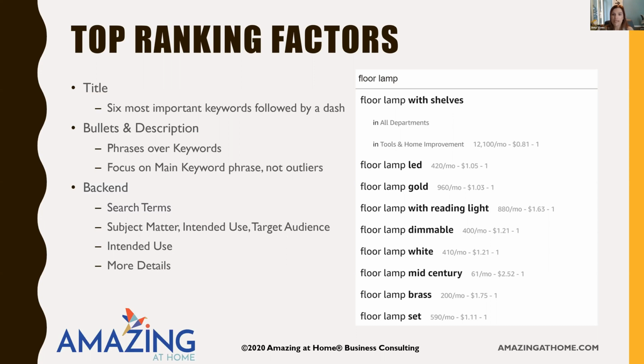So the biggest mistake I see copywriters make is they use individual keywords and they scatter them throughout the listing, and they don't use these important phrases. And I'm able to very easily show my clients, when they come to me for listing optimization, all these opportunities where they are missing showing up in essential keyword searches and why they're not ranking as high organically, because they're not using these important phrases over individual keywords.